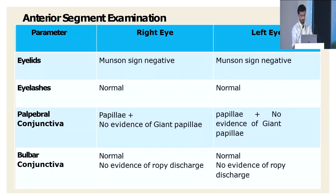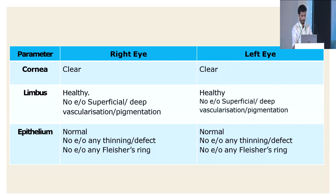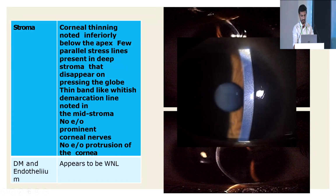Eyelids: there is no sign, Munson's sign is negative, eyelashes normal, some papillae were present. Coming to the examination of the cornea, the cornea was clear, there was no evidence of any thinning or Fleischer's ring. Now in this figure you can see that there is inferior thinning. I'm sorry, the mouse is not working, but in the lower image you can see that there is inferior thinning and over which there is an area of steepening.